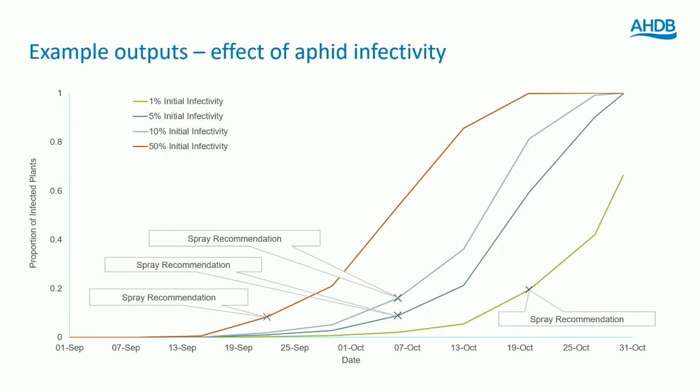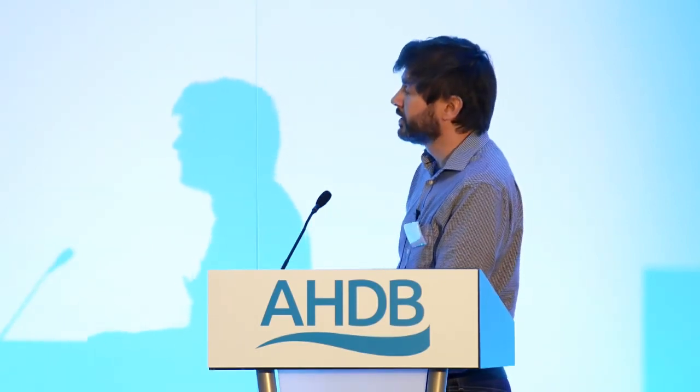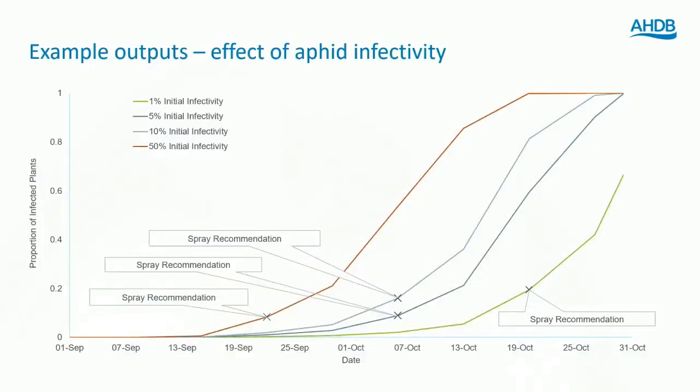So the red line shows if we had 50% of aphids moving into the crop carrying the virus. What we see is a very big, very rapid build-up in the proportion of plants being infected over time. And in this case, a spray was being recommended by around the 19th of September, which is about a week after the crop emerged. So a very high-risk situation here. As the proportion of aphids carrying the virus reduces, the rate at which the plants get infected slows, and the spray recommendations are delayed. So that by the time we have just 1% of aphids carrying the virus, the spray recommendation is delayed by about a month.